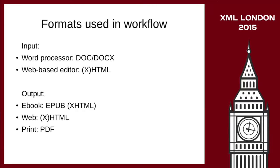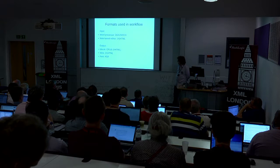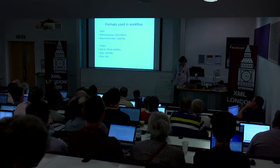And then if we look at the formats for that, obviously for word processors, it's still mainly doc and docx. Web-based editors can be HTML or XHTML, and for the output, well, EPUB, which really is XHTML inside. Then there's web, which is again XHTML or HTML, and then there's print, which is PDF.